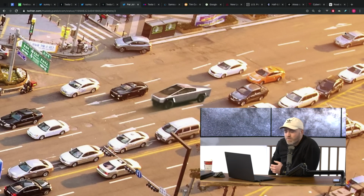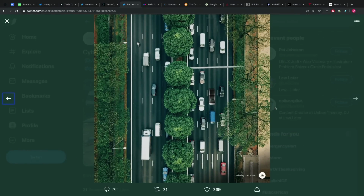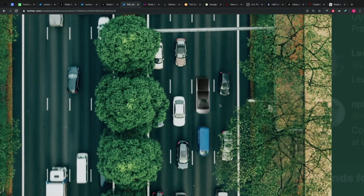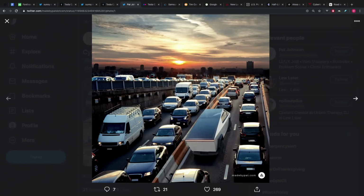And I think we have one more, a complete overhead. Here it's nothing. Here you can accept it. If you're right directly above it, it looks like any other vehicle, looks like a truck. It's fine. So shout out to Pat Johnson for hitting us with those renders. The world now has a Cybertruck in traffic reference point.